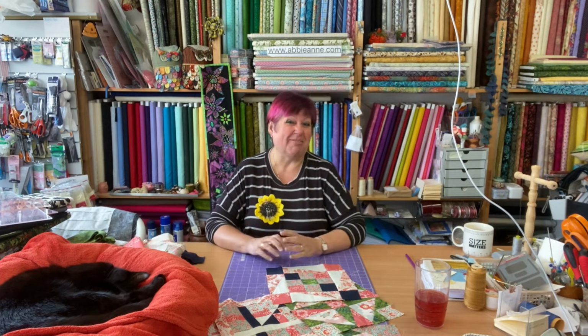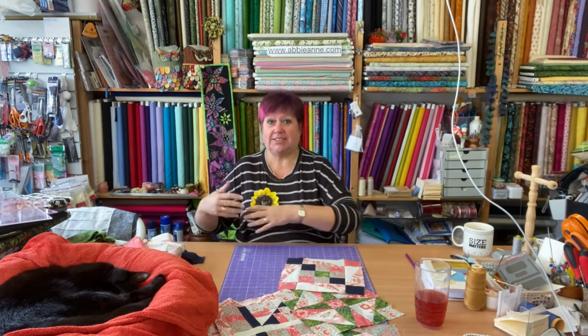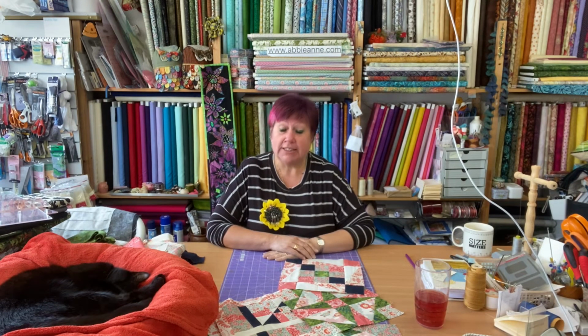It's all those nice new fabrics that came in. See, I had to play. So again, another reason why I'm behind today, because I would normally have done that yesterday, ready for today, because I've been getting myself into a bit of a system, as you do. Didn't happen. I've been playing. I've been having so much fun.